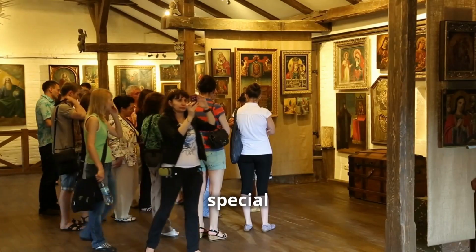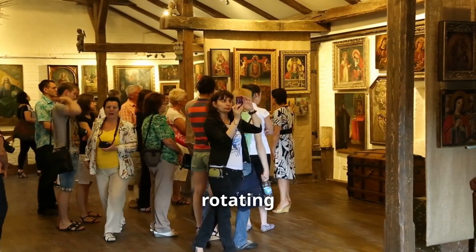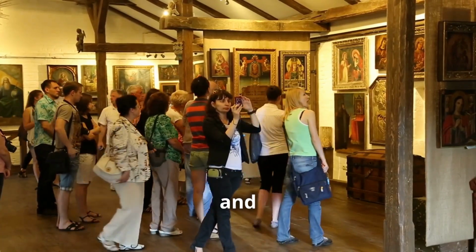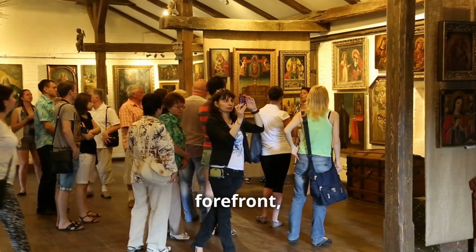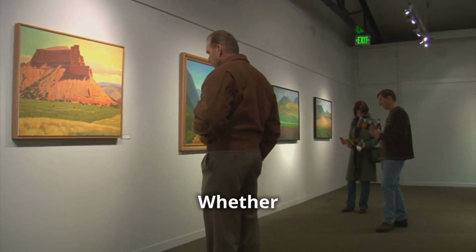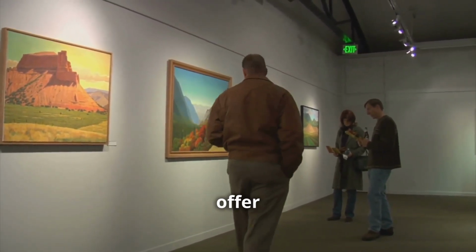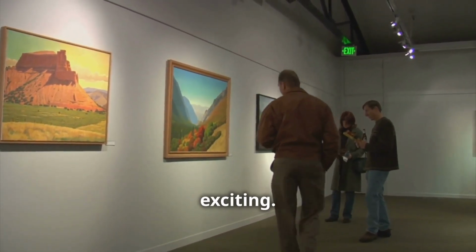And don't miss the special exhibitions, always worth a visit. These rotating exhibits bring fresh perspectives and new artists to the forefront, making each trip to the museum a unique experience. Whether you're an art aficionado or a casual visitor, these exhibitions offer something new and exciting.